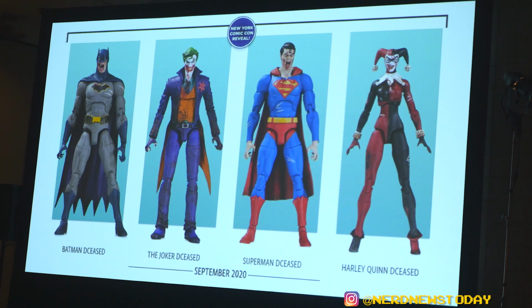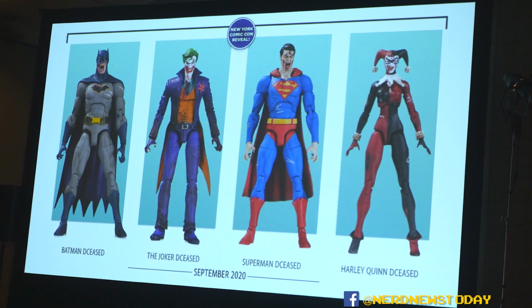Yeah. So we thought this was pretty fun. We basically are putting these into the Essentials line and just, I guess, zombified. So they'll be essentially DCeased. So clever. Okay, that's great. So take that name off the package. He changed his mind. So anyway, these are fun. It's just building on that line already.